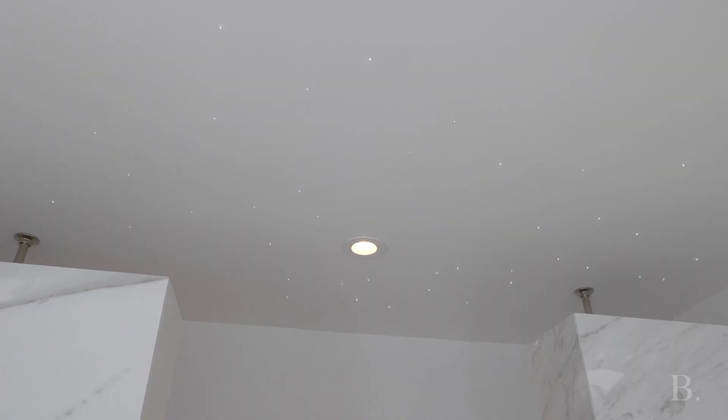The fiber optic ceilings has become one of my trademarks, and I've done them in so many homes at this point. They're very practical, especially when it comes to bathrooms. They give off this most beautiful ambient light, especially in the mornings and in the afternoons. And it's almost like taking a shower under a starry sky.